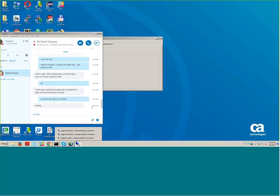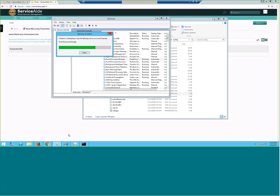Anything else, Rich, you want to cover from this? It's still coming up, the asset discovery one. Yeah, there are a couple of other questions coming through.